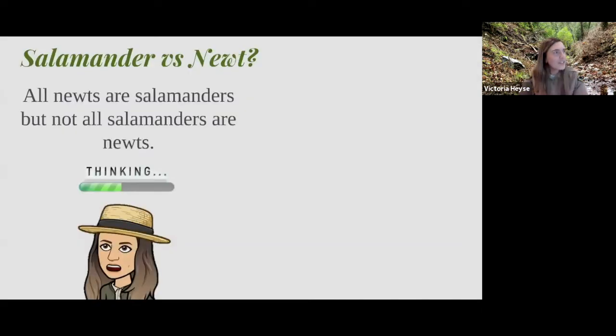So, salamander versus newt. I haven't even talked about newts yet, and maybe you're wondering, what is the difference between a salamander and a newt? One way to put it is to say that all newts are salamanders, but not all salamanders are newts. Still kind of confusing. To me it almost sounds like a word problem.